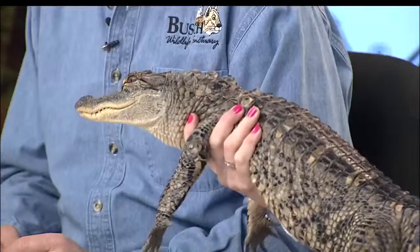So who is this? This is an American alligator. This alligator is about 3 years old. He's around 3 feet long. Alligators are a great conservation story. They went from almost the brink of extinction back in the early 60s to now, at least in Florida, over 1.5 million alligators that can be found there. Wow.